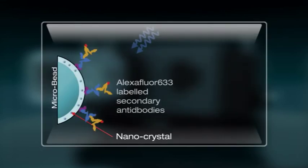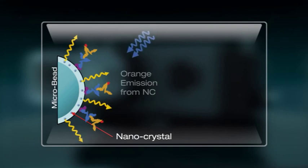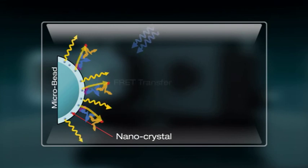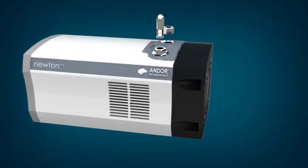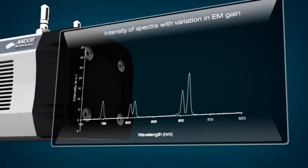Whatever the reason, if your experiment is struggling with a low photon signal, then why not consider the use of EM technology and the sensitivity it can provide. The Newton EM camera from Andor is the most powerful and versatile CCD spectroscopy camera in the world.